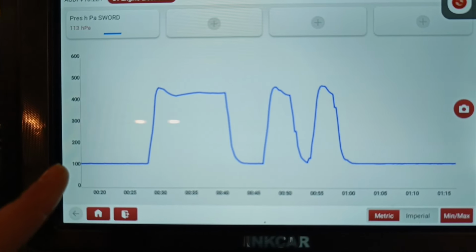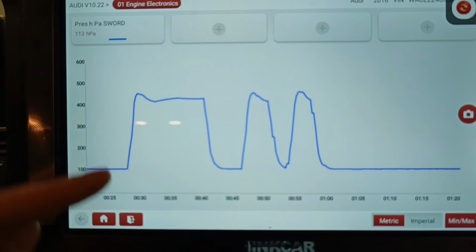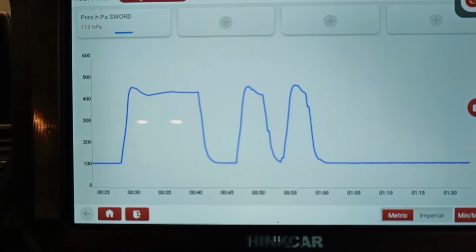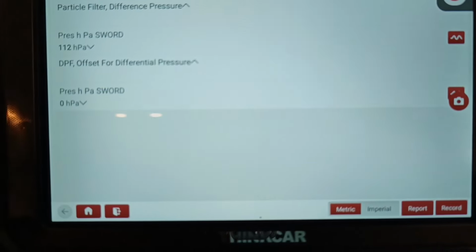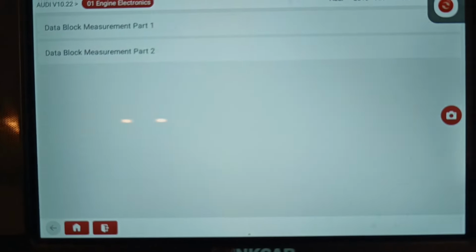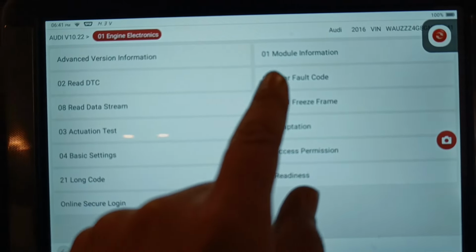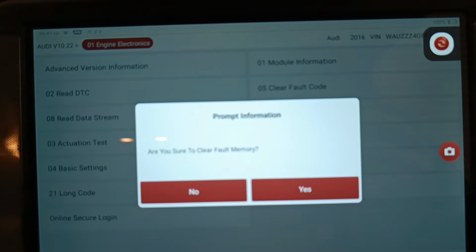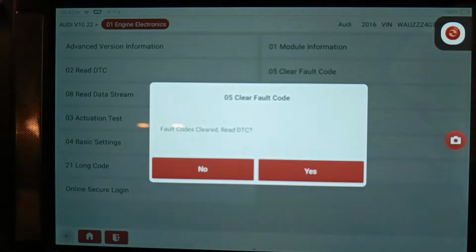So we want to get it lower than what it's currently at, and when we're revving it on maximum revs at 2,500, we want to get it lower than this 400 definitely. So yeah, that's my diagnosis. Pretty much confirmed that the DPF needs a clean. We need to look at that exhaust gas temperature sensor and see if we can get that sorted by cleaning it or replacing it.